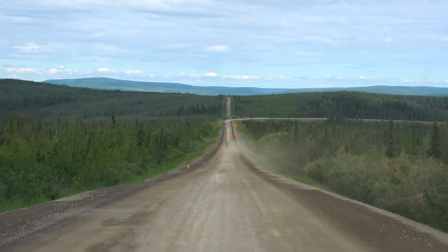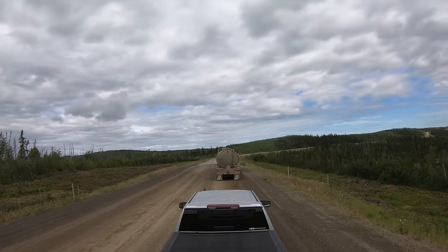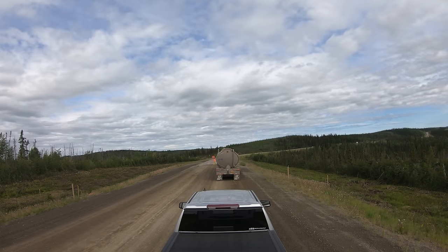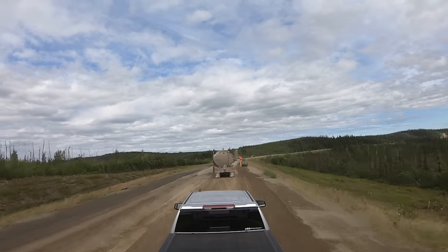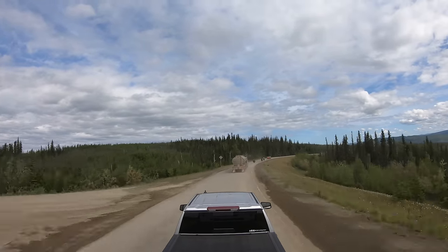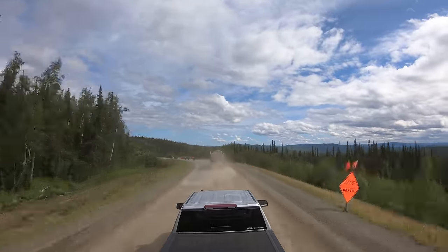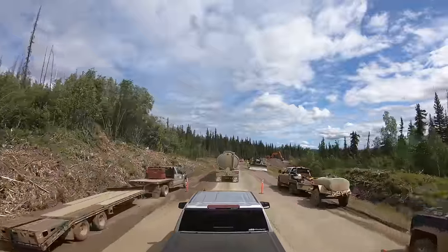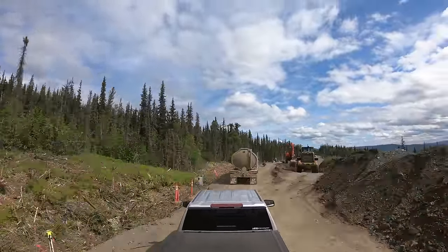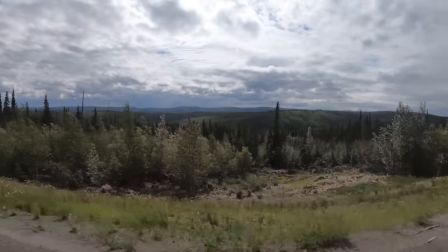I knew it, we have more construction coming up. I have a feeling these construction delays are going to be more the norm than the exception, but what can you do? I guess this is the price you pay for driving the most remote road in America. Here we are following a pilot car. Pavement, ever so briefly. It is otherwise a beautiful drive.